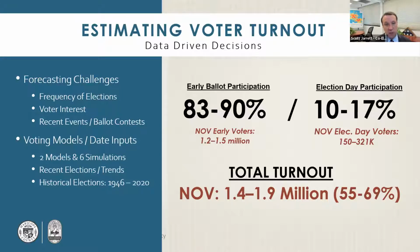Another thing is the mode in which you choose to vote. So whether you're voting by mail or early, or whether you're choosing to vote on election day, you might see a slightly different tabulation process. And so those early ballots, those will go through our central count tabulation process. On election day, we'll have a voting location tabulator. Can we go to that next slide?